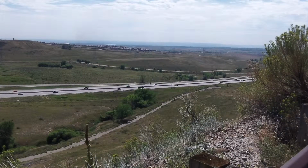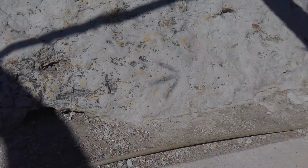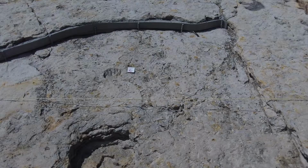This is Highway 470 to the east of this location as we come back down the hill. Here's a little closer view of some of the footprints. These are very, very faint, and without the coloration, you wouldn't probably notice them unless you were looking for them. Our guide said that these scratch marks were made by a prehistoric crocodile-like creature that was in this area.